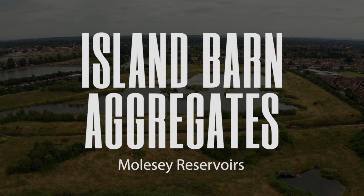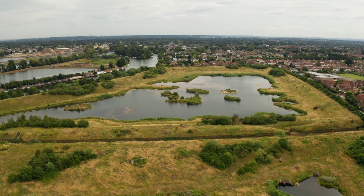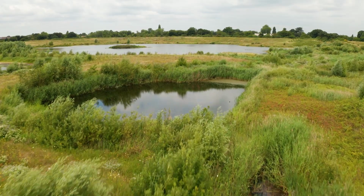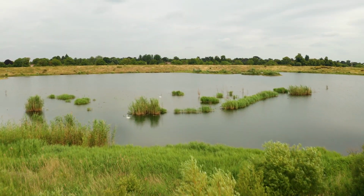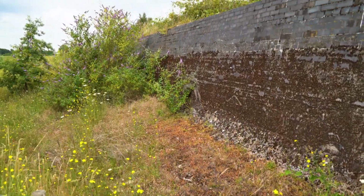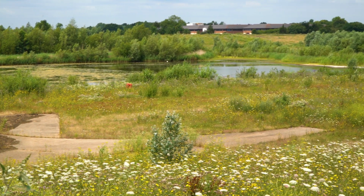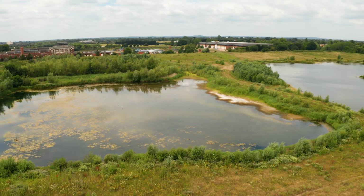Next, we're with Island Barn Aggregates at Molesey Reservoirs in Surrey, a 50-hectare site beside the River Thames. The restoration here was created in 1997 to enhance the nearby UNESCO Ramsar wetland area and the special protection area for birds. Throughout its working life, ecological, industrial and archaeological features have been retained and restored. An aftercare programme lasting a quarter of a century is now in place.